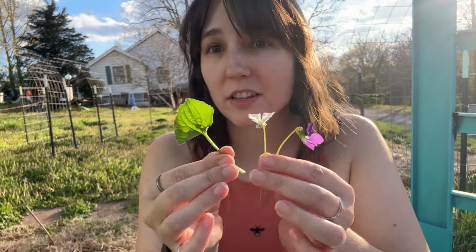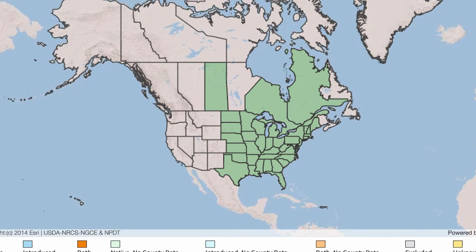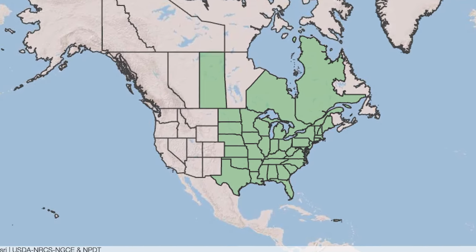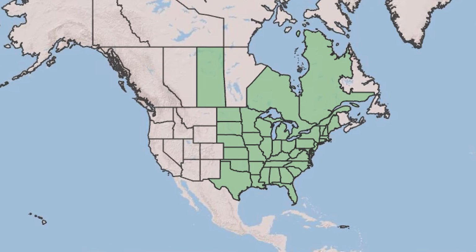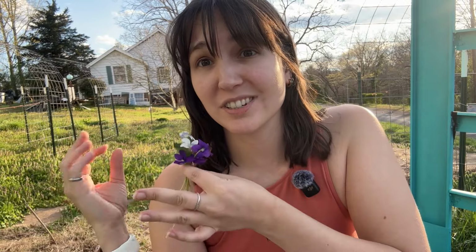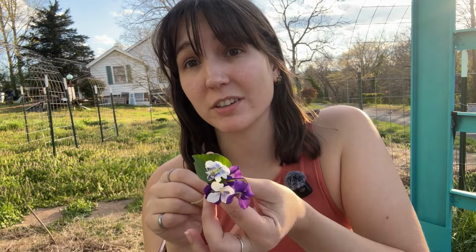The leaves and the flowers are both edible raw or cooked, but the roots are not edible and those should be avoided. The common blue violet is native to North America, and it'll most commonly be found in the eastern half of the United States and Canada. This plant really likes shady locations, and so the side of my garden that is adjacent to the tiny wooded area that I have tends to have the most of these wild violets.